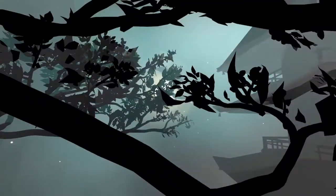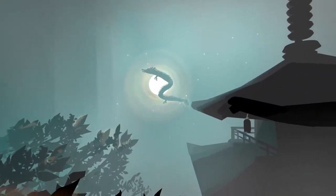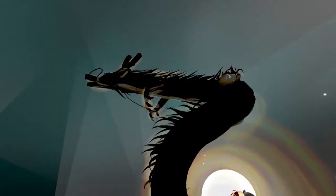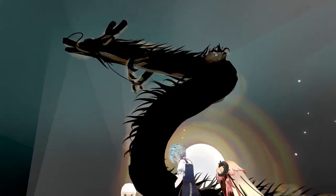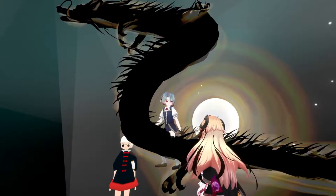God Dragon. This sword is so dangerous. 3, 2, 1, use. Okay. Well, time to fly. Dragon. Smaller than I was imagining, but it's big. Oh. Look at me.